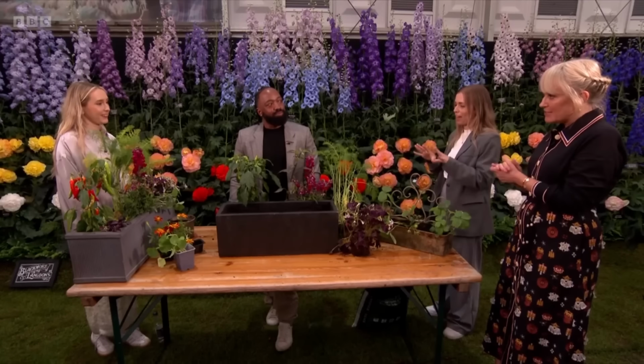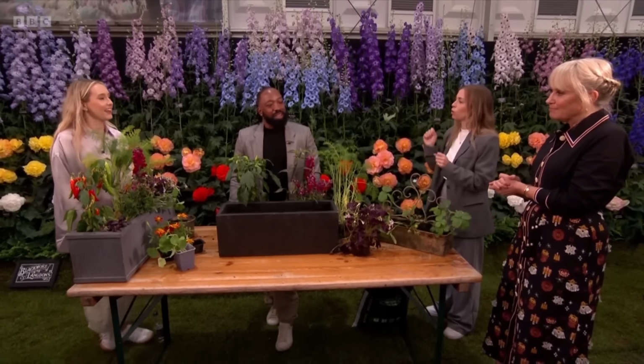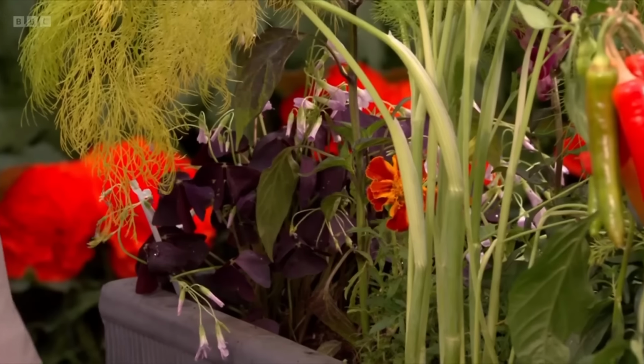So, Rose and I want to create magic in a very small space. What are we doing? Well, today we are going to make an edible container, and we're going to inject some colour into that as well. And here's one you've already put together for us.